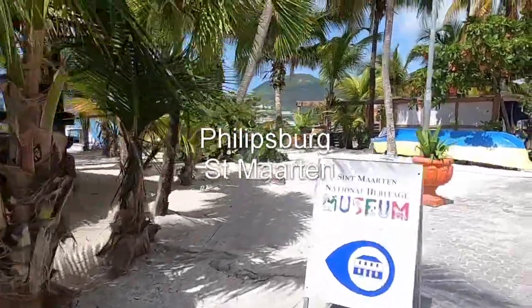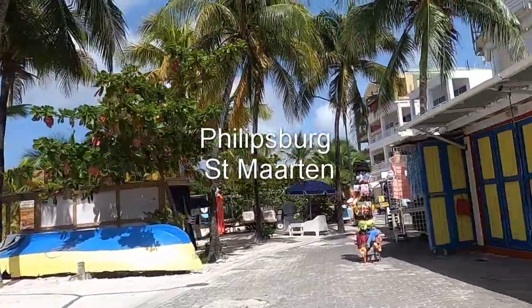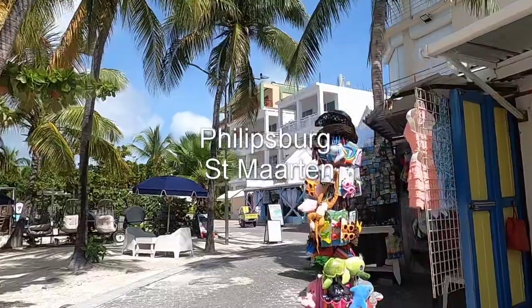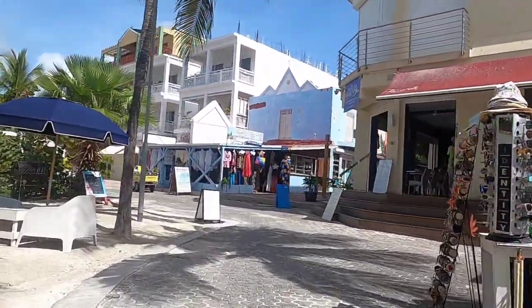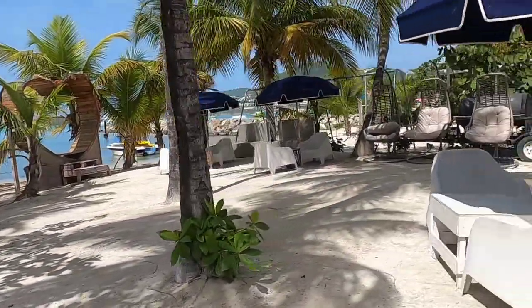Town, Philipsburg, one day. Here was us on a short walking tour of the Philipsburg area. The paths are paved and just beside the Great Bay Beach area. You can tell this is the area of St. Martin that regularly caters to cruise ship passengers.